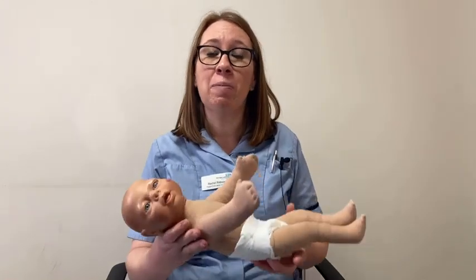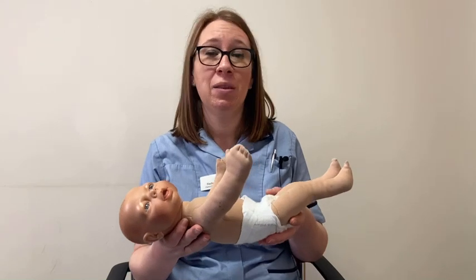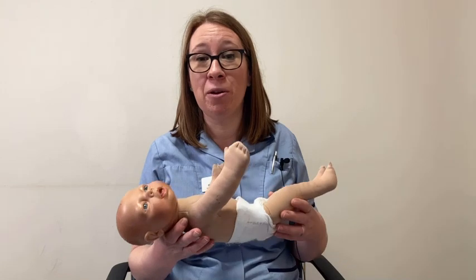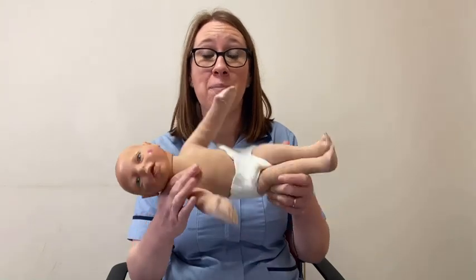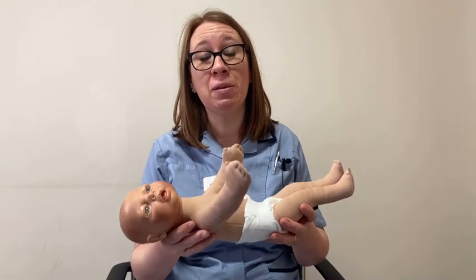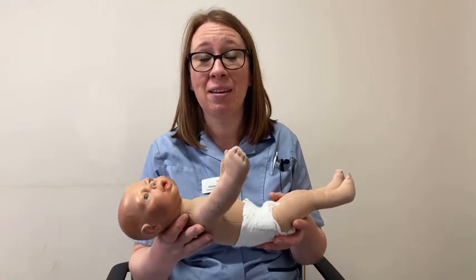Typically, until your baby's nearer 6 months of age, they don't have the ability to roll from their back to their front and their front to their back. So each time you put your baby down, put them on their back. As your baby is getting nearer 6 months, it might be that you go in and you notice your baby has turned from their back over to their front. So it may be that you just gently want to reposition your baby and put them on their back.